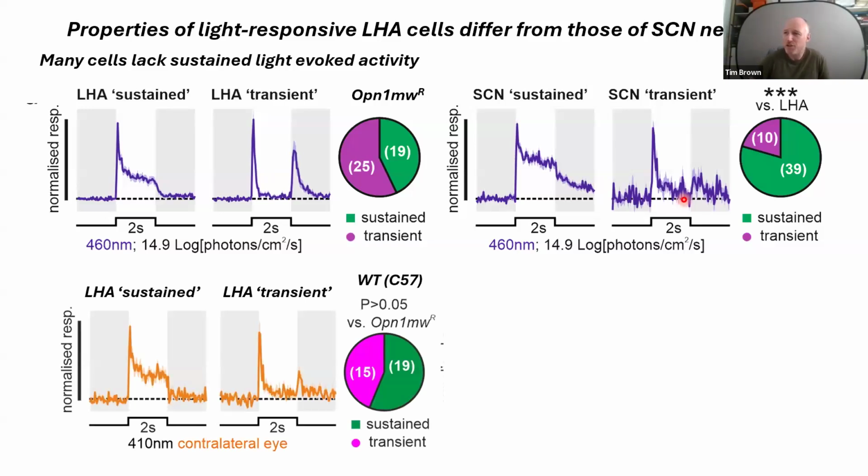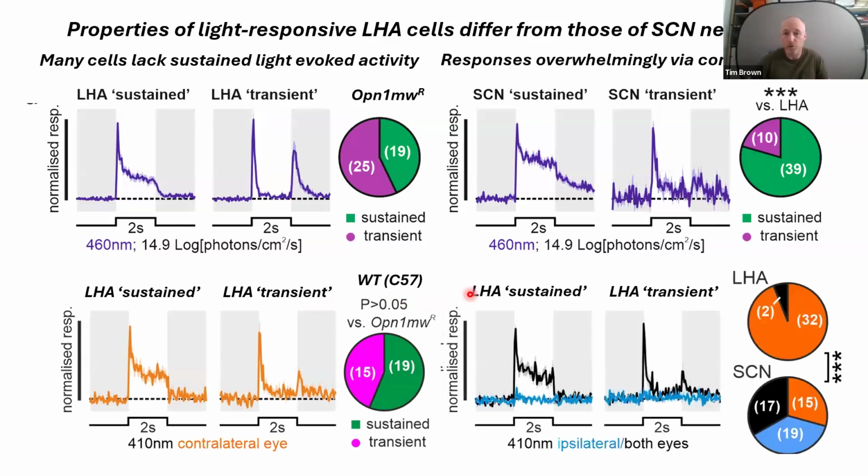You'll note that I mentioned the stimulus we're delivering here is a bright light step applied to the contralateral eye. In these recordings from wild type mice, we also asked whether maybe it's something to do with the fact that we're just stimulating the contralateral eye, which is why we don't see very sustained responses. In fact, however, we found no cells that responded exclusively to stimulation of the ipsilateral eye, that's shown here in blue, and only a very small minority that showed any ipsilateral evoked activity whatsoever. So some kind of binocular convergence, but very weak.